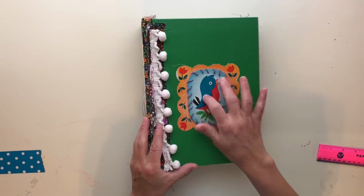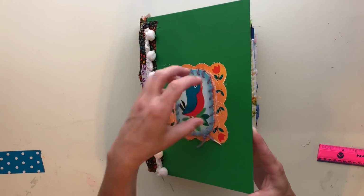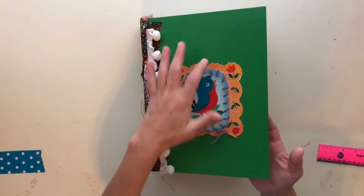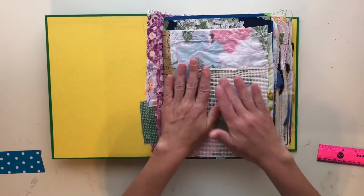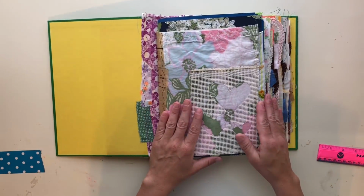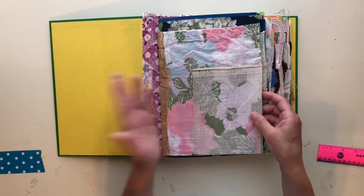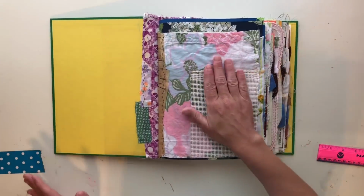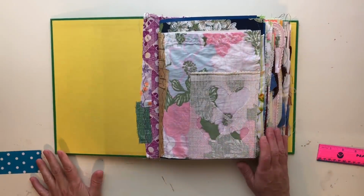This is an old sewing card that I've put some pop adhesive on so it sits up a little bit, and then I did some free motion stitching on the card behind it. In this Homebodies, I'm going to have to check how many pages. I can't remember how many I put in each signature, but there's an eclectic mix of pages, fabric pages and paper pages. Let me just make sure I'm in frame here.